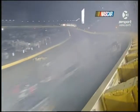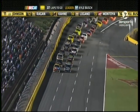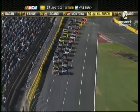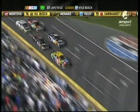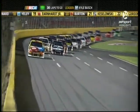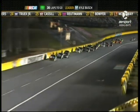Boy, Jeff did a good job of trying to save that car. Stayed in the throttle. And again, the inside lane doesn't go. Must not be a lot of grip down on that inside part. See, Denny Hamlin looked like he was going to take that 2nd spot. Carl Edwards fighting back though. Edwards does hang on in 2nd. Hamlin pestering him for that spot.